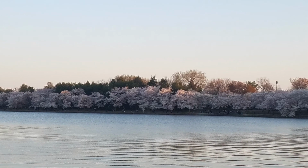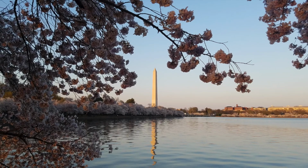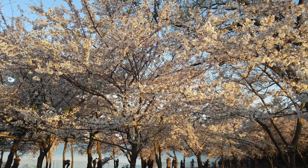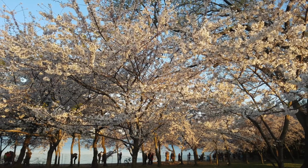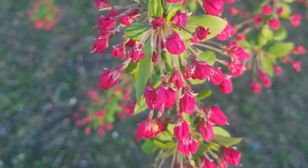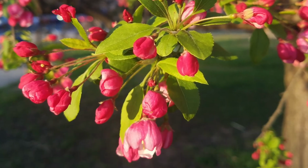The Tidal Basin is a man-made reservoir and is part of the West Potomac Park near the National Mall and is a focal point of the National Cherry Blossom Festival held each spring. There are hundreds of cherry blossom trees in this area and the entire place looks absolutely beautiful. I saw the cherry blossoms twice while I was in DC.